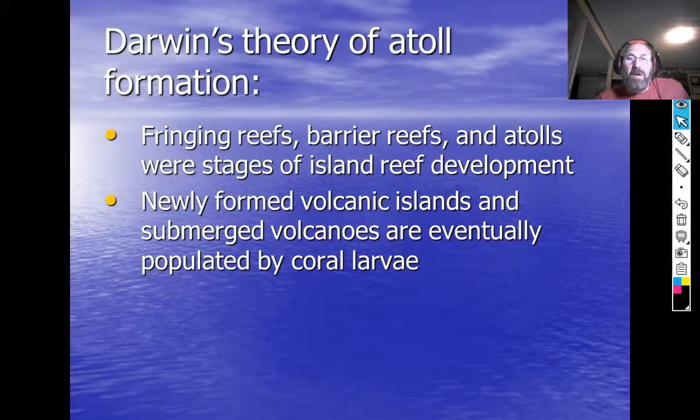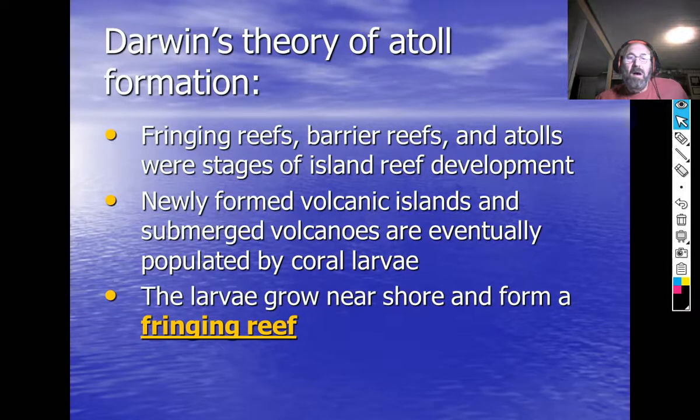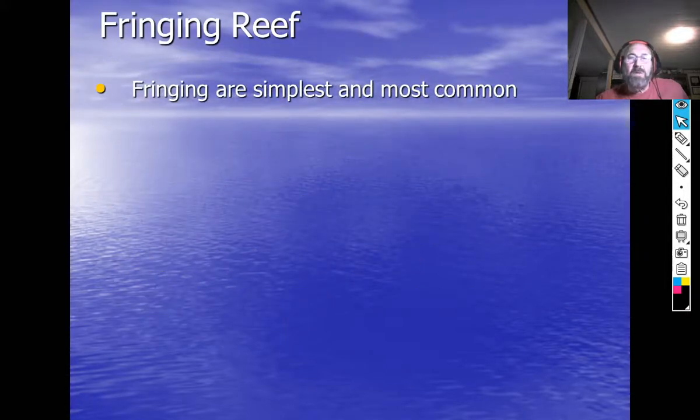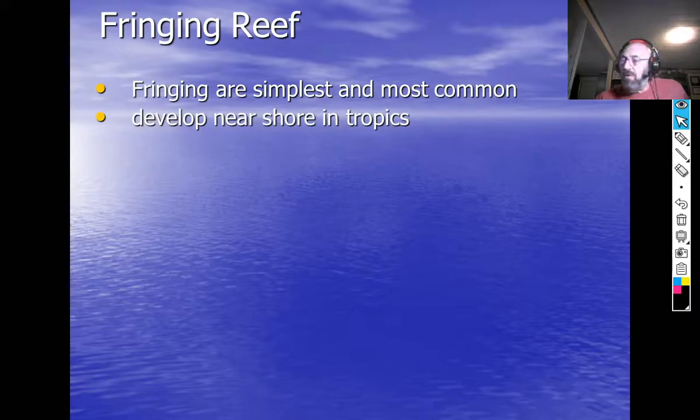Like I said, the newly formed volcanic island and submerged volcanoes eventually are populated by coral larvae because they provide a hard substrate. The larvae grow near the shore and form a fringing reef. So let me show you, fringing reefs are the simplest and most common because they're also the youngest. And if the coral growth can't keep up with the island sinking, then the fringing reefs expire. They die. So that happens periodically.